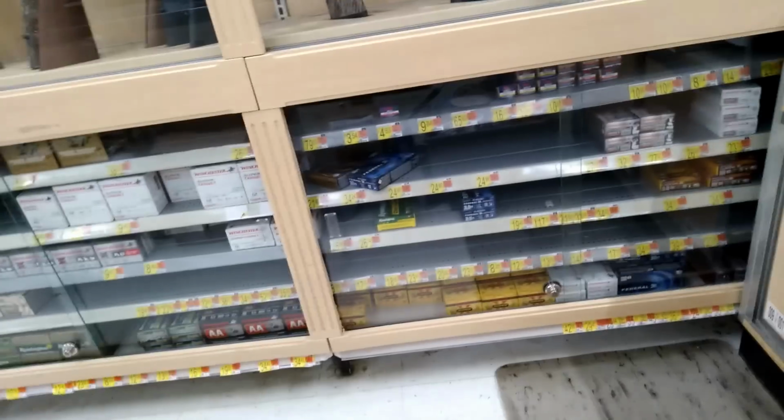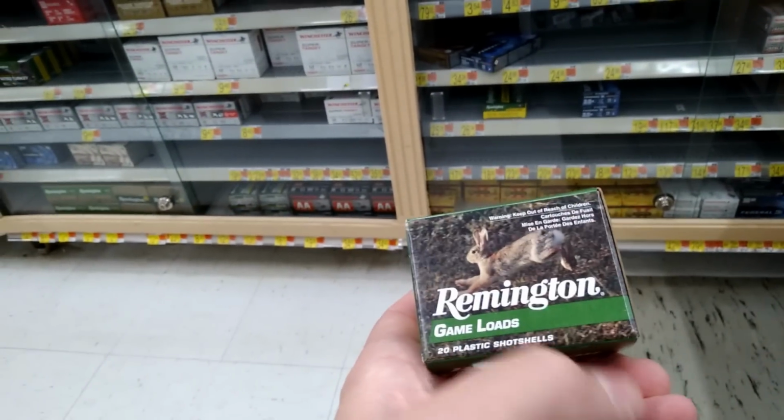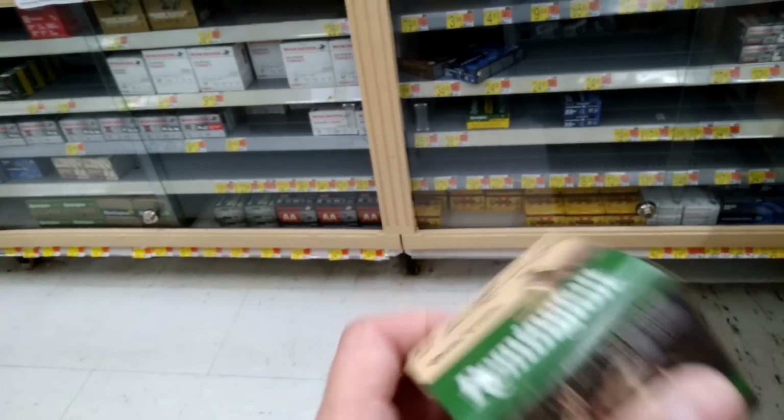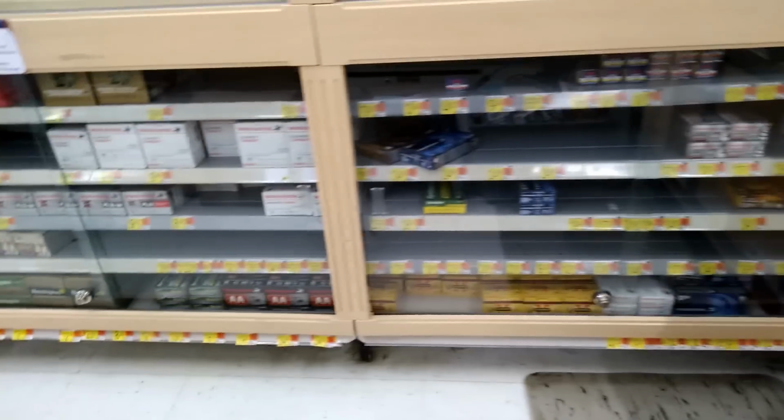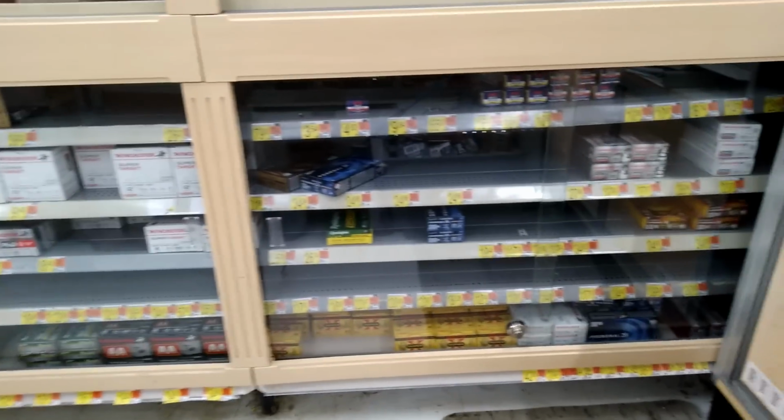I actually got a couple boxes of 410 they had in here. Number 6 shot for $14.46 a box. So I grabbed that before I could even film in here. But a bunch of 12 gauge, the usual on the 12 gauge and 20, but a lot of stuff in here, and definitely glad I stopped by.